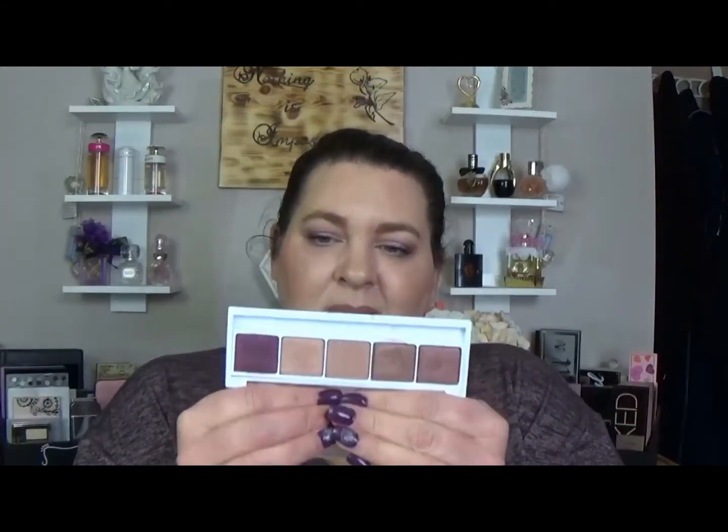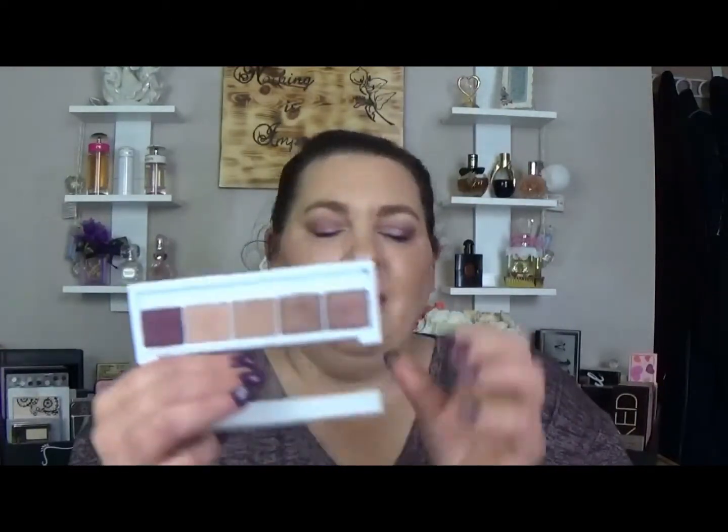So I do have an honorable mention because I know those are kind of basics. I have my Natasha Denona 5-pan palette, and this is palette 2. I don't remember what the name was on it. It did have a name. But this made me a Natasha Denona fan. Love it. It's very expensive, but very good. And hey, I can pair it with this. I actually even gave one of these away in a giveaway. These are really good.